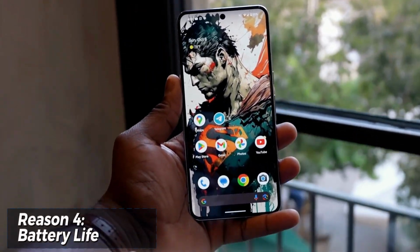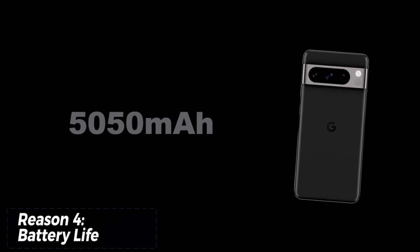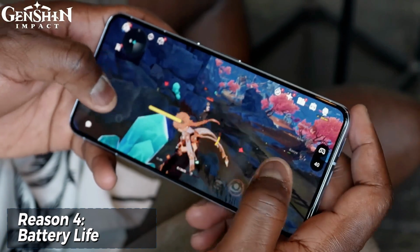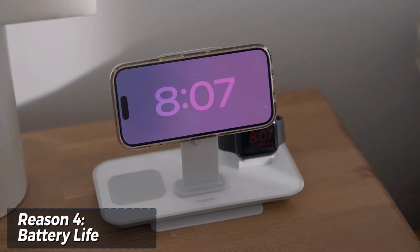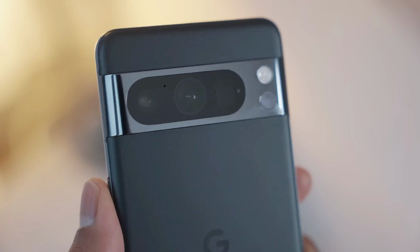Battery life is crucial, and the Pixel 8 Pro doesn't disappoint. With a massive 5050 mAh battery, you can easily make it through a full day of heavy use without worrying about running out of juice. And when it's time to recharge, the fast charging technology gets you back up and running in no time.